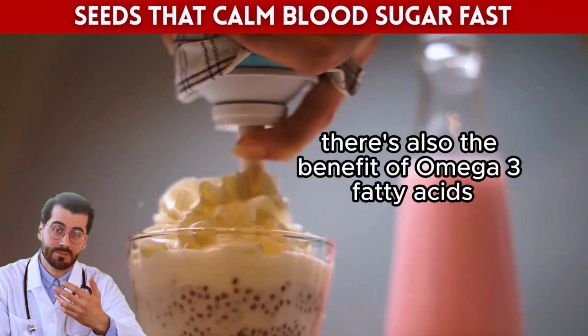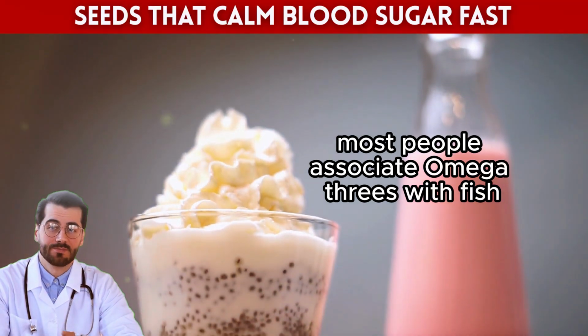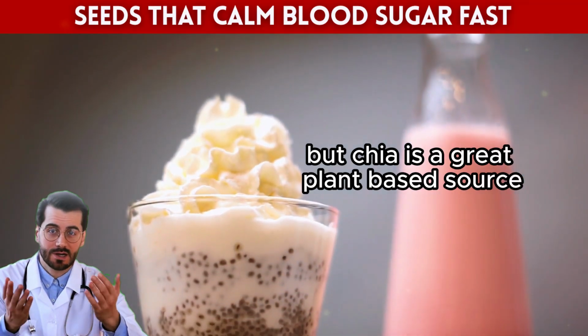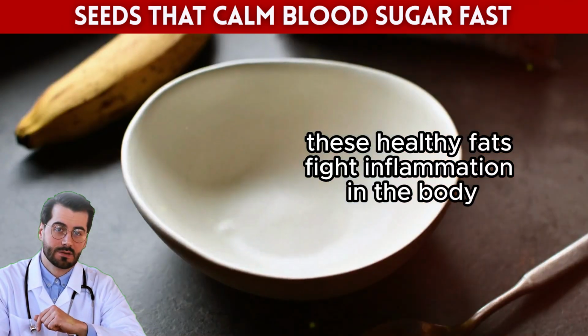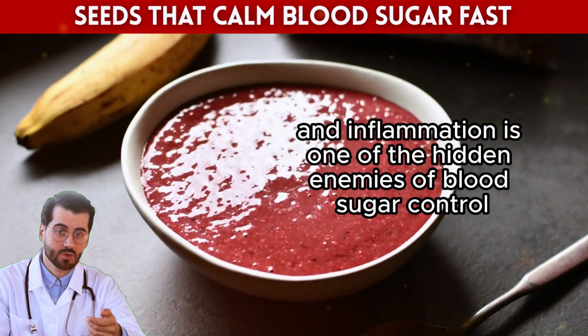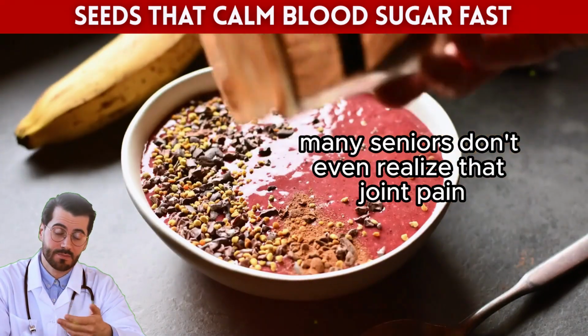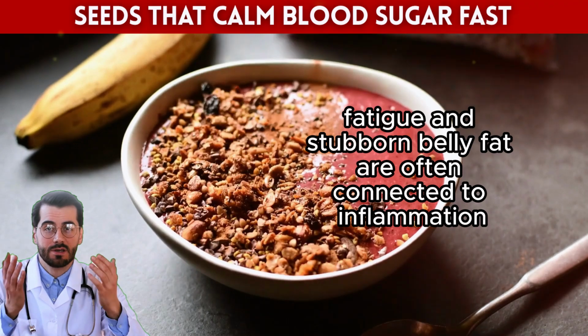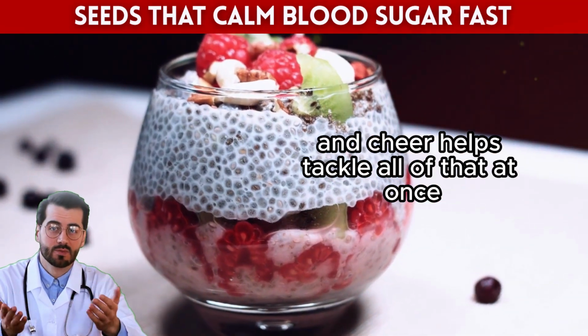There's also the benefit of omega-3 fatty acids. Most people associate omega-3s with fish, but chia is a great plant-based source. These healthy fats fight inflammation in the body, and inflammation is one of the hidden enemies of blood sugar control. Many seniors don't even realize that joint pain, fatigue, and stubborn belly fat are often connected to inflammation, and chia helps tackle all of that at once.